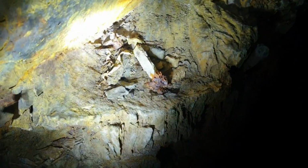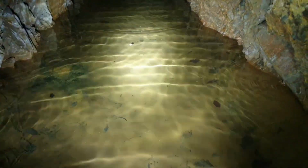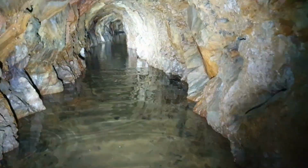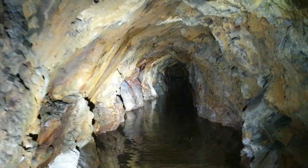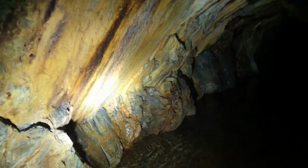What happened here? Is that just some corroded metal? I hope this dries up, because at the moment it's literally way over wellies. Never mind. Now, I hope it turns. I hope it's not a dead end at the end, because when you see that, you never know if it turns or if it's a dead end. So this was definitely a metal mine. Beautiful colour.